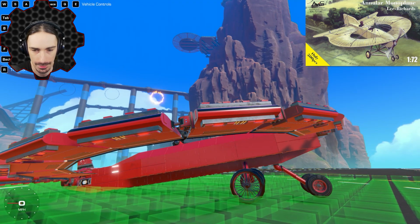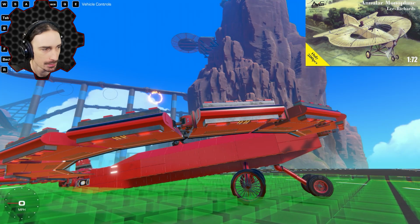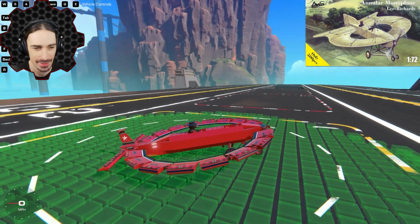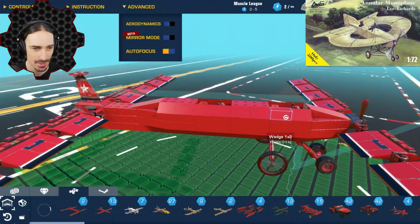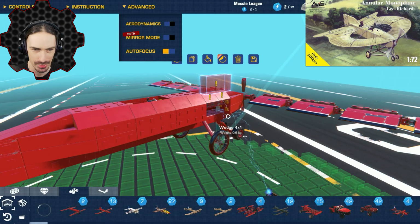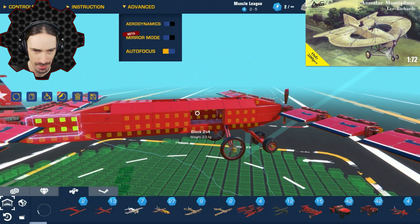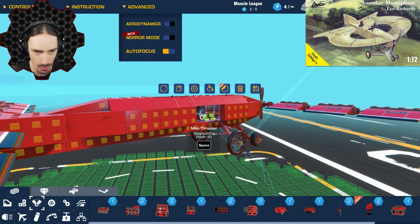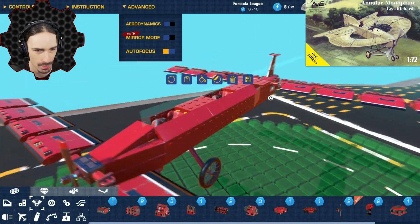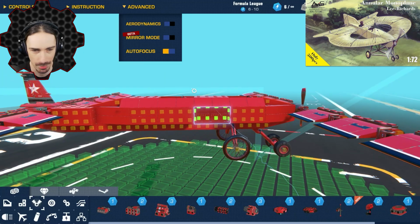Look at that progress. Wow. Okay, so obviously, as suspected, this does not have nearly enough power, so I'm just gonna go ahead and add some thrusters, some mini thrusters into the body of this thing. We got plenty of room right here. So don't worry, this isn't cheating. This is just a compensation for our lack of bigger, more reasonably sized propellers, okay?